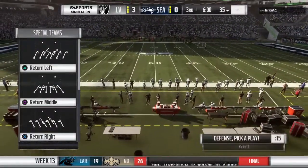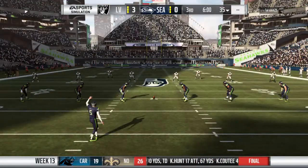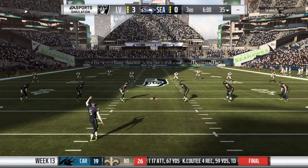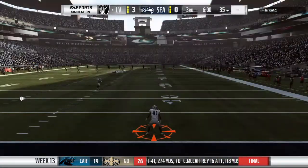As we'll send you eastward to Orlando. Standing by with that EA Sports halftime report now is Jonathan Coachman. Take it away, Coach. These offenses seemingly still back at the hotel for the first half.